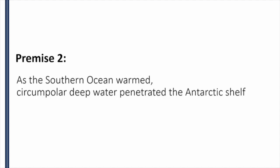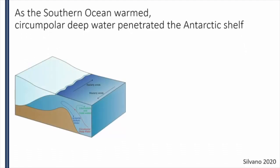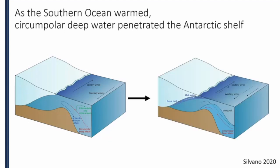Premise number 2. As the Southern Ocean warmed, circumpolar deep water penetrated the Antarctic continental shelf. This is happening right now. The mechanism, schematically, is that in the control case, circumpolar deep water comes almost up onto the Antarctic shelf, but not quite, and converts into Antarctic bottom water. This is modulated by easterly and westerly winds. But as those winds change speeds, the change draws circumpolar deep water up onto the continental shelf, which changes basal melt conditions and melts the edges of the Antarctic ice sheet from below.